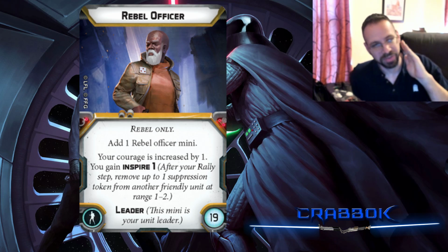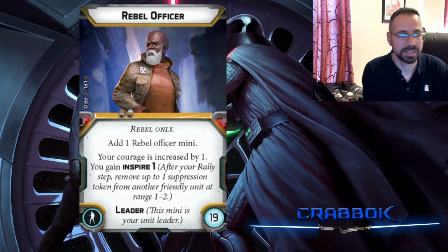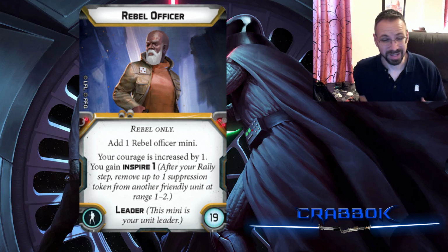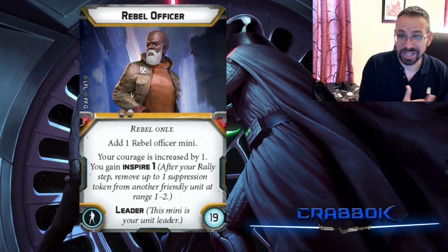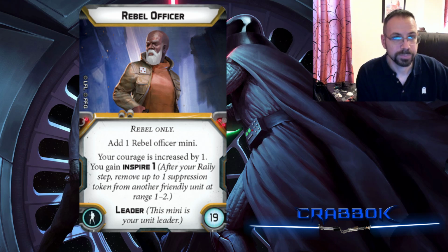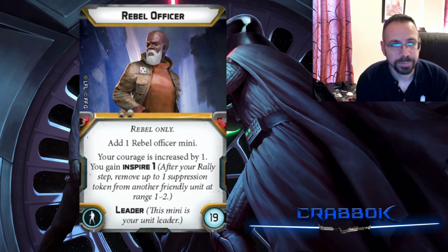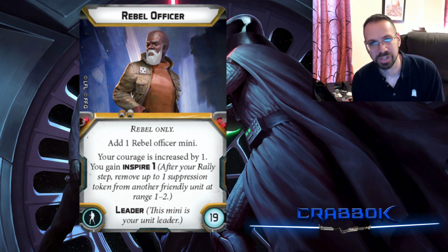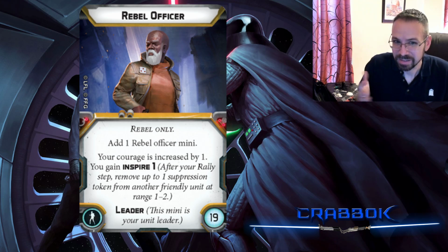I like the idea of this if I'm running Luke, because Luke might get so far forward doing his lightsaber attacks and stuff that I can't use his courage value. He may get too far away from other people. So having a rebel officer to bridge the gap, maybe towards the rear, can help remove suppression from those other units to keep them from panicking. Or also, you've got one nearby unit that's got a single suppression and now is likely to only have one action. It can help make sure that they take care of that.